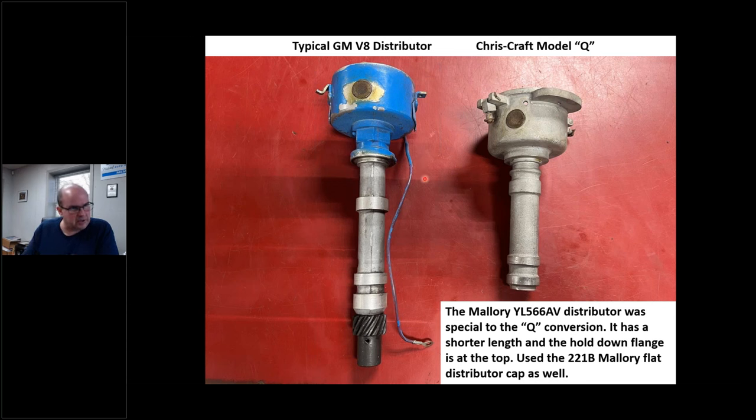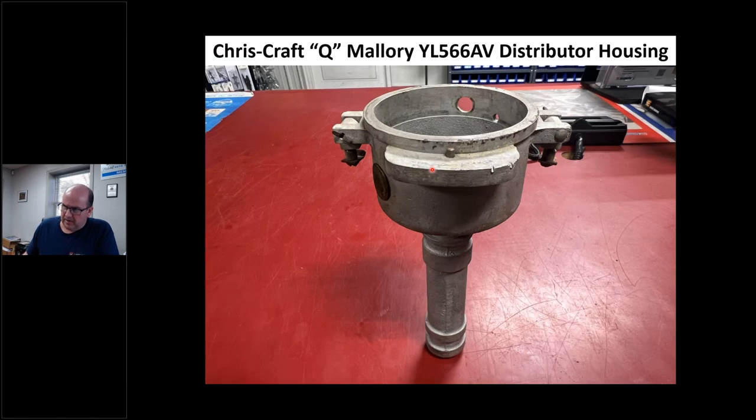Again, not a lot of these out there, but you know what? One of these days we might get one of these in our shop, and it's going to kick our butt. Same thing right here, just a better close-up picture of that tab. There's a lockdown clamp that goes right over top of that, right? And that's what locks the distributor and locks the timing, all right?